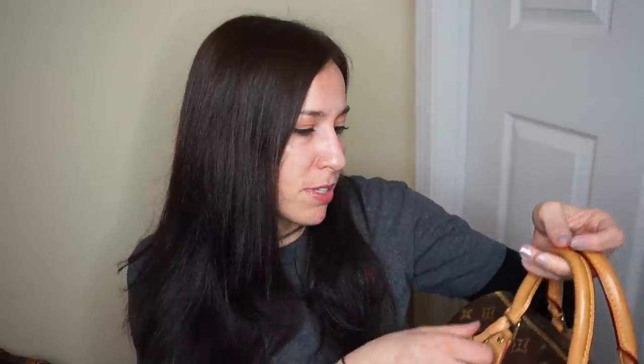But this is my Speedy Bandolier. I love it. I use this one a ton. I haven't used it in a very long time, though. But the way I use things, it just comes and goes for what I like and don't like, but I always come back to certain things. That's kind of how I think about it. I used to use my Neverfull all the time. I mean, all the time. And now I haven't used it, honestly, in I think a few years, but there will be a time I go back to it and I want to use it. So I would never get rid of it. And this is just one that I will keep forever.